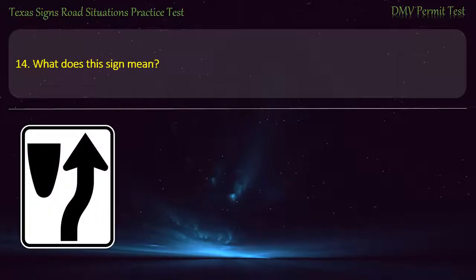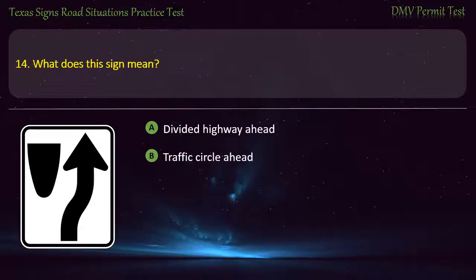Question 14. What does this sign mean? Divided highway ahead. Traffic circle ahead. No left turn ahead. Keep right. Answer. Keep right.